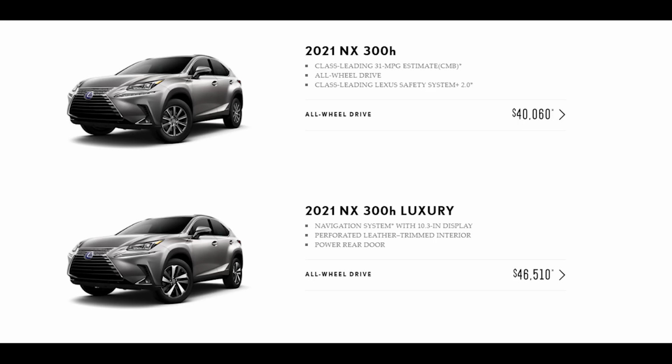If you're looking for hybrid, both come with all-wheel drive standard. The base is above $40,000 and the luxury tops out over $46,000.